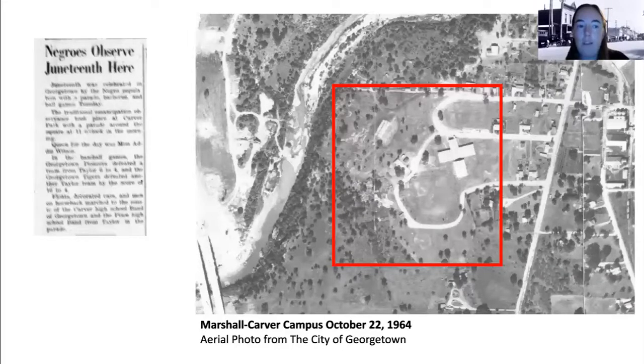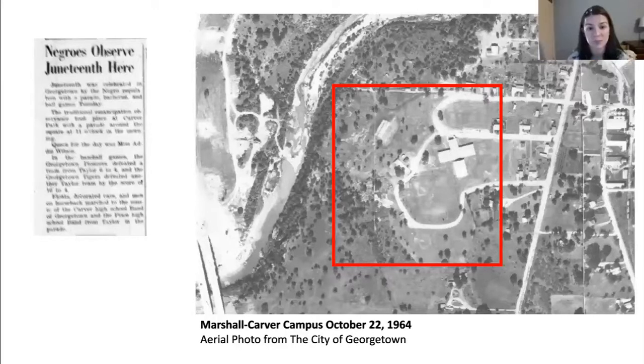And that was something that was celebrated here in Georgetown at what was called, was it the Carver Park? Help me to understand. Yes, it was the Carver Park. Juneteenth is still celebrated. It's been continuously celebrated in Georgetown. And I say continuously because we know it was celebrated before. We're in our over 60 years of continuous celebrations that are documented. But we know it was celebrated before.